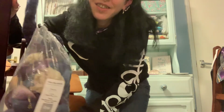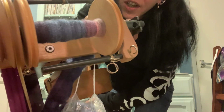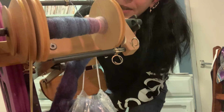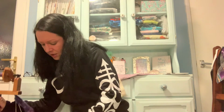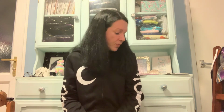Oh yeah, I painted my kiwi purple, obviously. So that is what I've done so far. That was just a couple of hours the other day, but I thoroughly enjoyed it. When I finish doing the singles, because I'm going to do it all as one, I'll figure out if I want to 2-ply it or Navajo ply it. I'm not sure yet. Likelihood is I'll Navajo ply it because it's quicker. So that's my spinning.